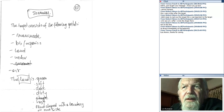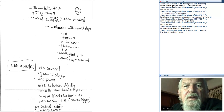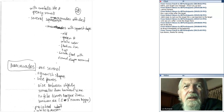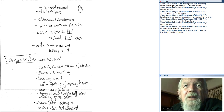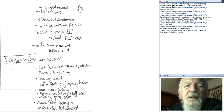Okay, the target consists of the following gestalts. She lists her gestalts, and quite a few of them, in fact. Land is green, soft, dirty, dark, round shaped with a boundary on one side. Yep. Man-mades are several, square-shaped, like boxes. Okay, and here you see that she's gone through her session, pulled out the things, and organized them. The man-mades are, and in your summary, there's no winking about the site. Here, you pull things out, the man-mades are, and you keep on going, telling only about the man-mades till you get down to the organics and the biologicals, and then there are several.